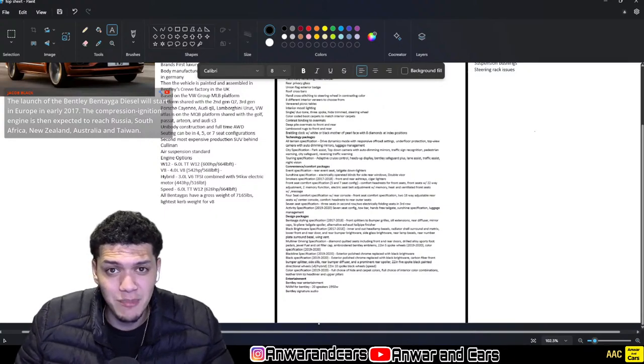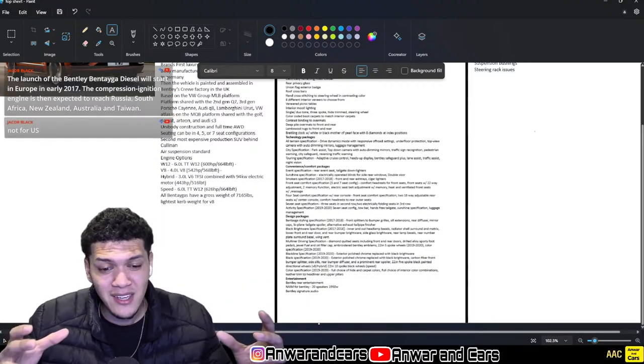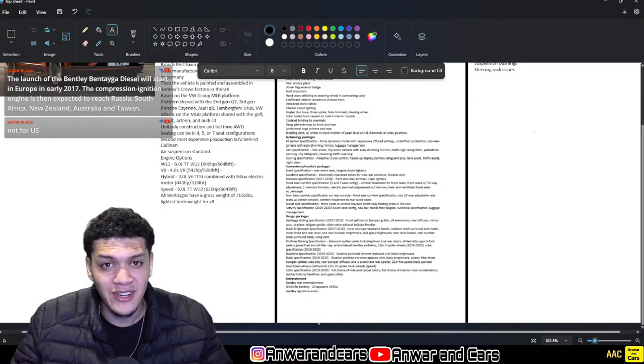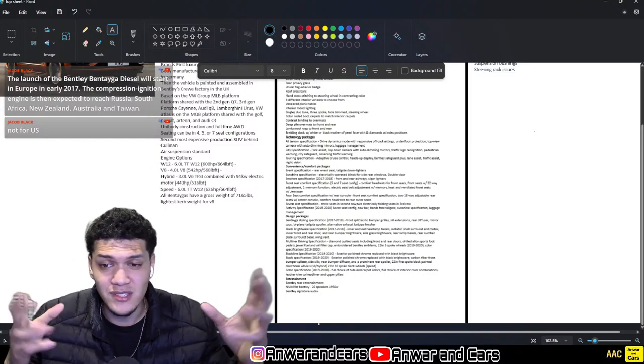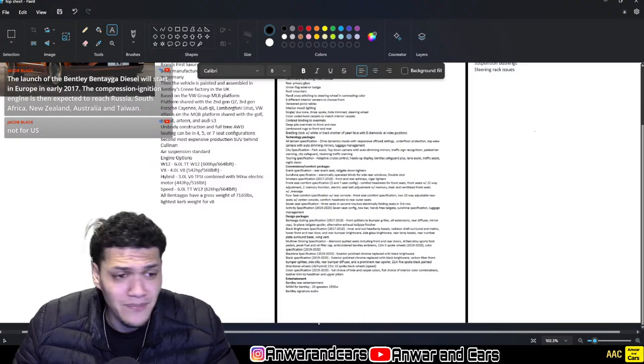Like, for example, this is just random, but whenever I go to Turkey, it's always crazy to me how I will see an S-Class, but it will have a 4-cylinder in it, or they'll have the nicest vehicle, but the small engine. You don't see any M's, you don't see any AMGs, just regular cars with the smallest engines. They don't even offer these engines in the United States.